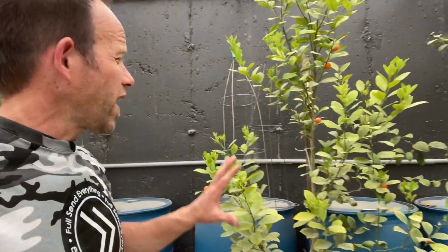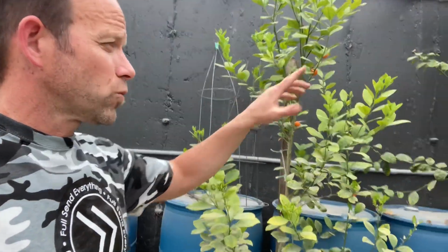So, okay, right here, we have the orange tree, we have the lemon tree, and we have a lime tree.